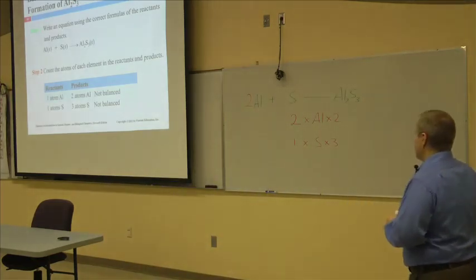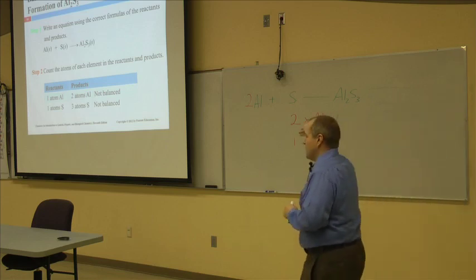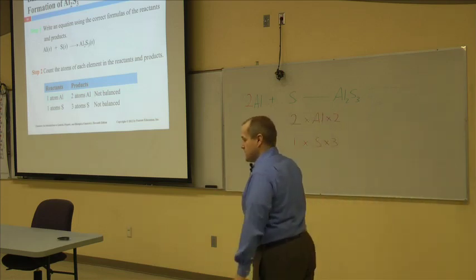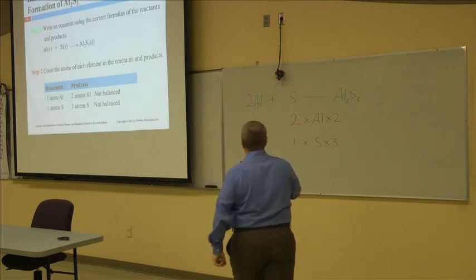Now the sulfur is not quite right. I have a 3 on the right, and I only have 1 on the left. So what do we do? Put a 3 in front of the sulfur.